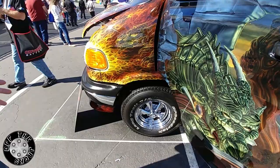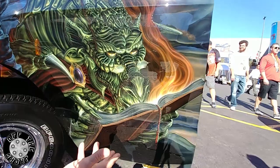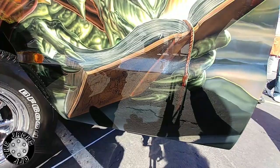This is the Elder Dragon. So at the end of the story, you come to the driver's door, and you realize that the Elder Dragon is actually reading a book called The Dragon Lord, which is the story of his kind in the beginning of time. So the whole thing's basically a storyline of the creation of dragons and how that time went.